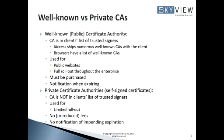With private certificate authorities or local CAs, most likely that CA is not in the client's list of trusted signers. So that's one extra step you have to take to get that CA certificate listed in the list of trusted signers, one additional step in the configuration process. There are no fees associated with it, so that's certainly a benefit. But versus the well-known CA, a private CA will have no notification of impending expiration of those certificates.